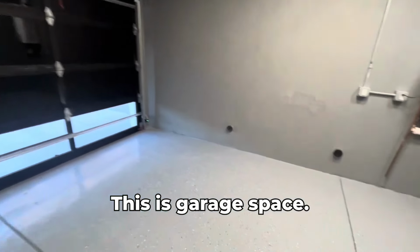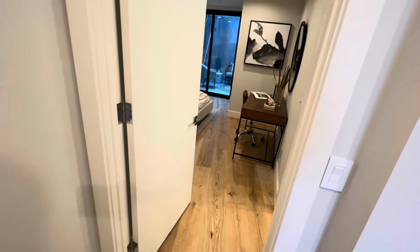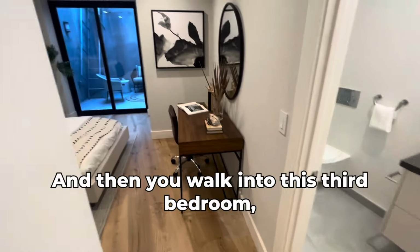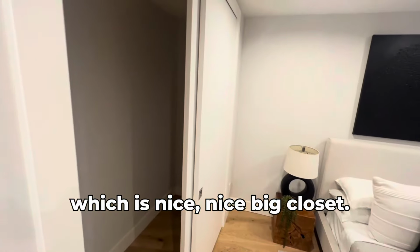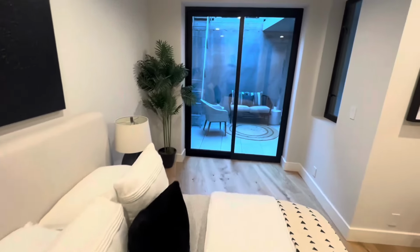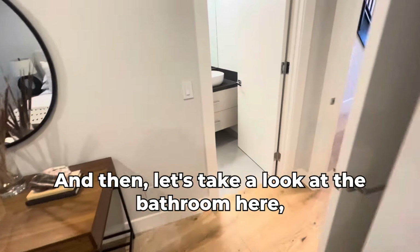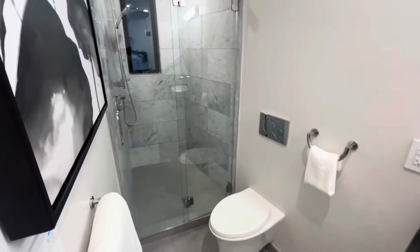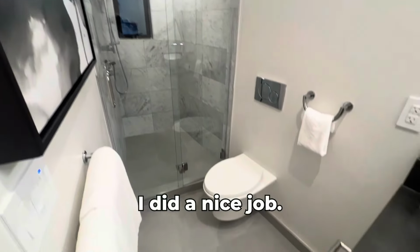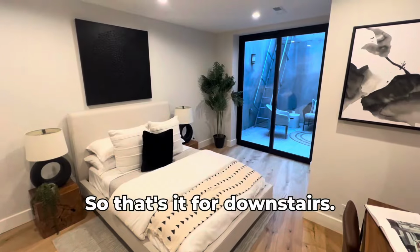And here we are at the lower level. You can see here, this garage space. So one car garage. And then you walk into this third bedroom, which is nice, nice big closet. Cute little sitting room out there. And then let's take a look at the bathroom here. Vessel sink. Hey, did a nice job. I like the floors too. So that's it for downstairs.